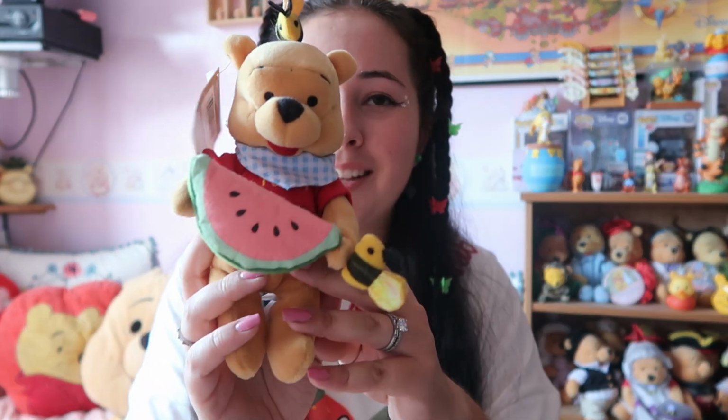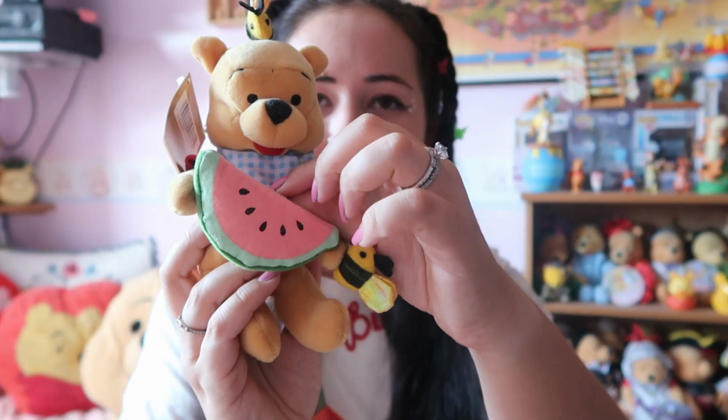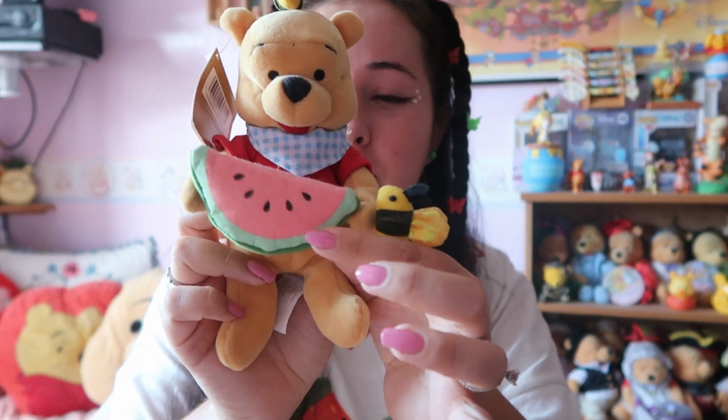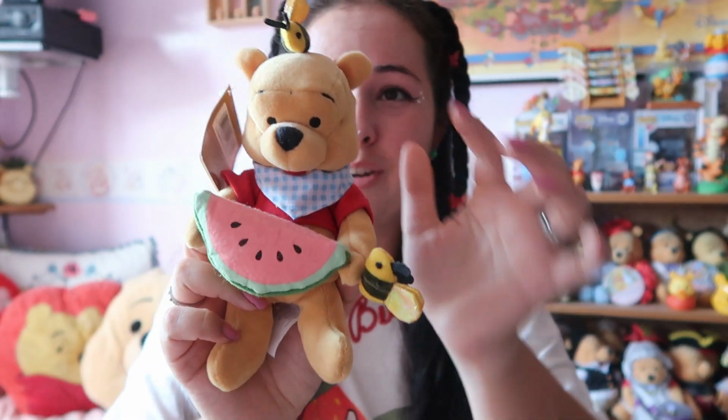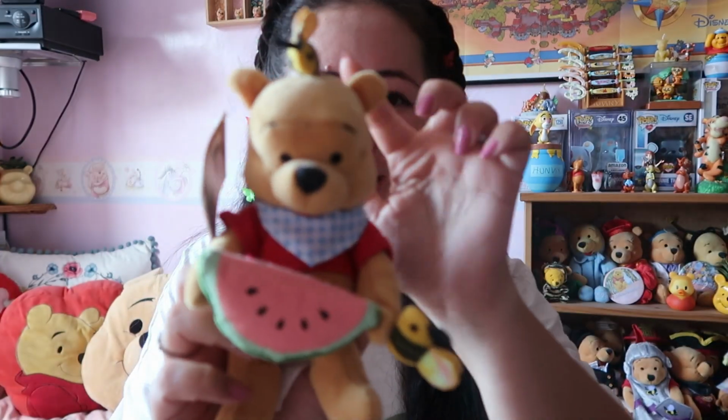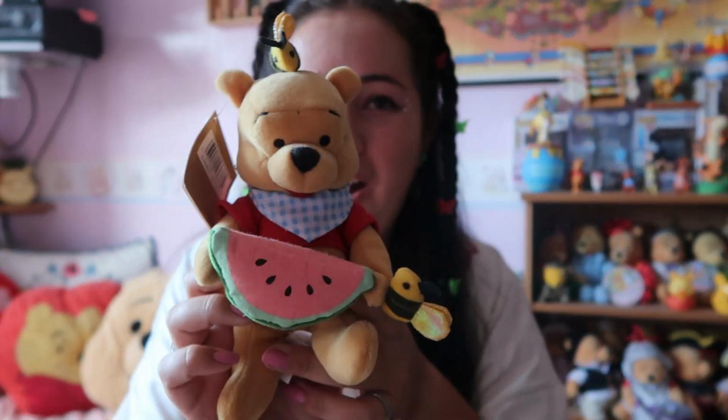He is called Summer Fun Pooh, so he's obviously just out having a picnic. He's got his little napkin on him, and then obviously his little sweet bit of watermelon has attracted a few little bumblebees on his paw and on his head. How cute is he? So I think watermelon and strawberries are the most featured fruit in this video, which funnily enough, those probably are two of my favourite fruits. Strawberries definitely is my favourite fruit.